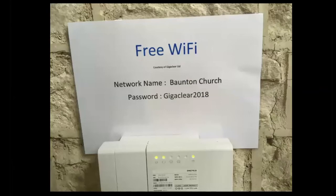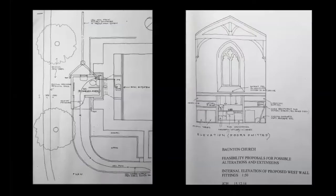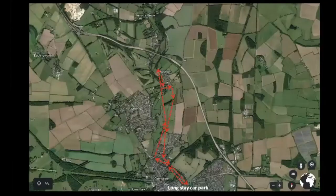They're the only one of the 9 churches in the benefice that have got Wi-Fi access, and it's free to visitors. They've also got quite ambitious plans for creating a toilet area, kitchenette, access ramp for disabled. Those plans have been around, as you can see if you look carefully, since the 15th of December 2014. But it's a very active PCC, and hopefully those plans will come to fruition before much longer.